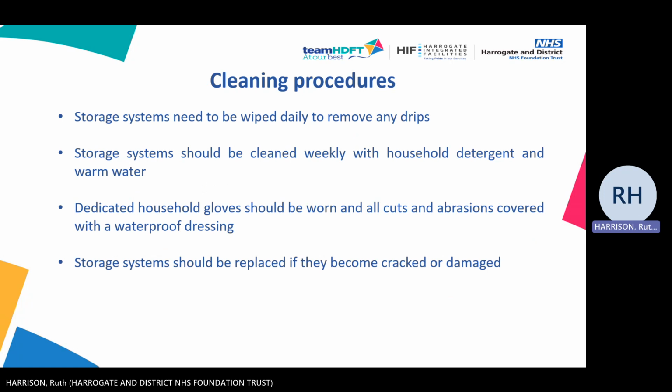Storage systems need to be wiped daily to remove any drips. Storage systems should be cleaned weekly with household detergent and warm water. Designated household gloves should be worn and all cuts and abrasions covered with a waterproof dressing. Storage systems should be replaced if they become cracked or damaged.